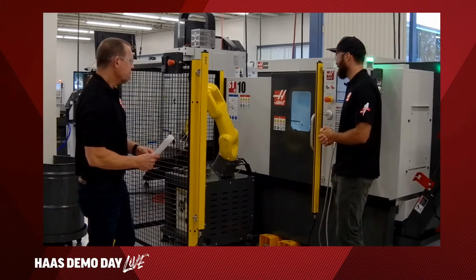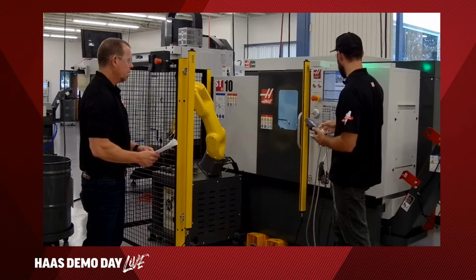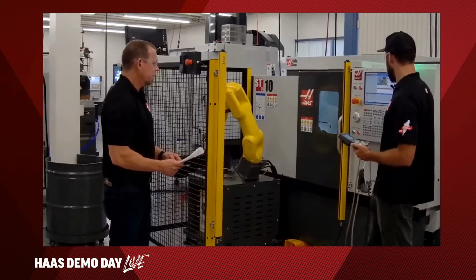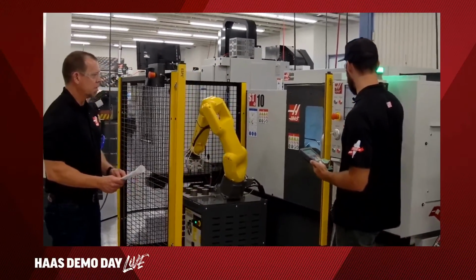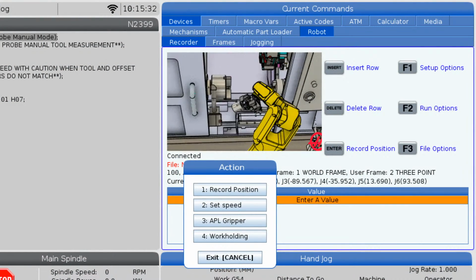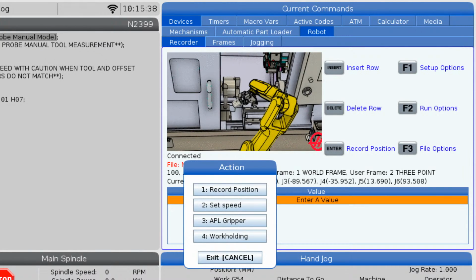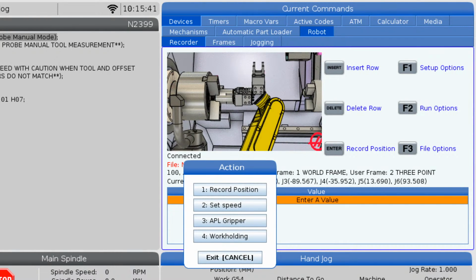Yeah. Okay. So I'll show you one real quick just to show how simple it really is. Yeah, let's do one. So the first thing you do is you'll set, it says enter value. You have 4 options here, which are record position, set speed, APL gripper, which will actuate the grippers, or work holding, which will actually clamp and unclamp your work holding.